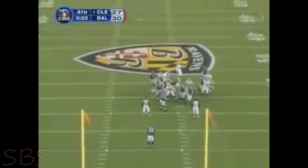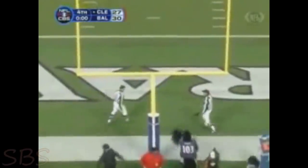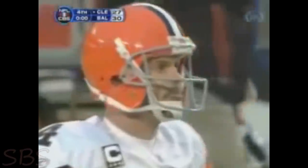For the tie. Dawson leans into it. Does he have enough? No good! What a finish!